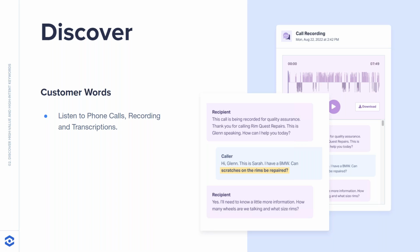Listen to the customer words. What I do when I put on my agency hat, from when I was working as an agency: the first thing I do when I get a new client is ask the owner, and also ask to speak to the sales team.